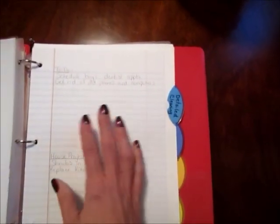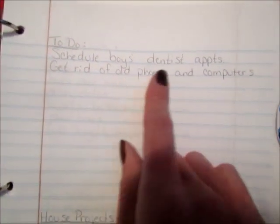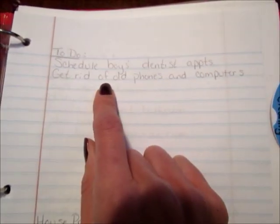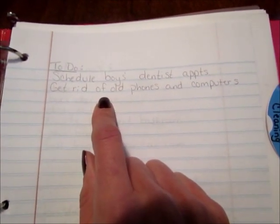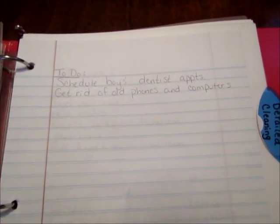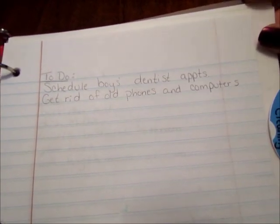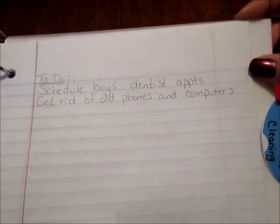And the next section I have some different tab dividers here. I have to do and to purchase, and I just have some handwritten sheets here. I have a to-do list here at the top, and this is just for things that I'm not going to do that day, or maybe not even that particular week, but they are things that I don't want to forget to do. So I need to schedule my boys' dentist appointment, and I added that to my list because we have basketball games and everything, and it's just hard to schedule around, and they aren't due quite yet, but I didn't want to forget to schedule their appointment.